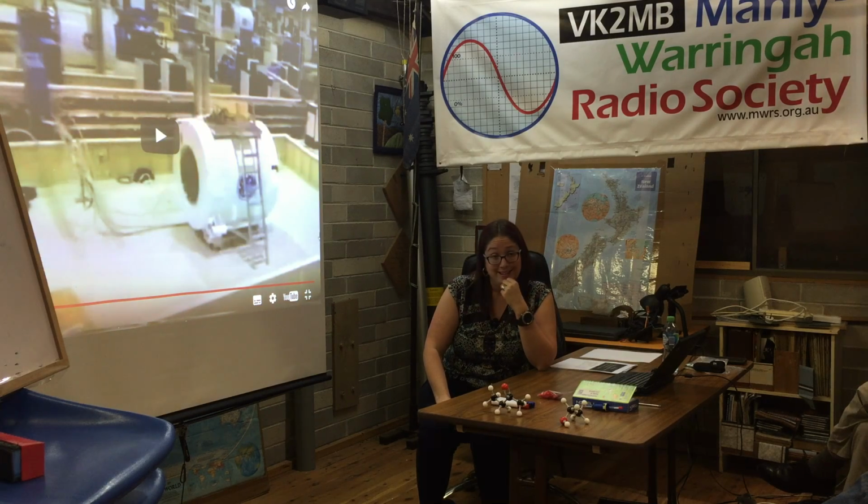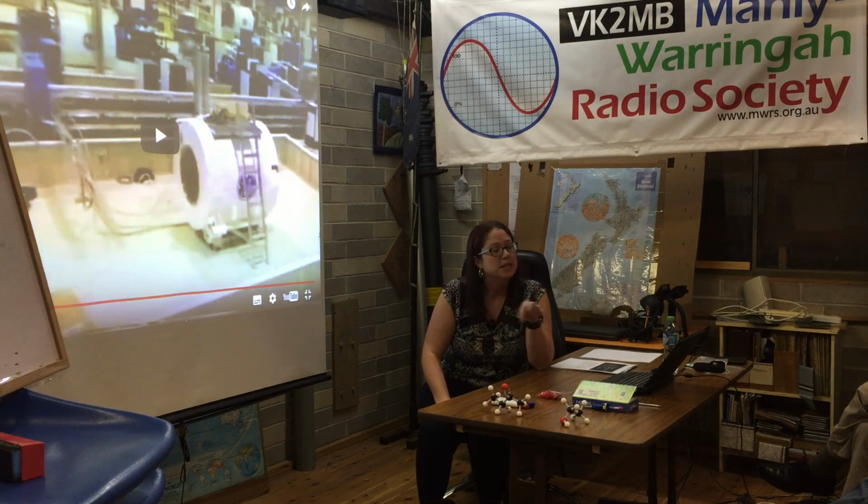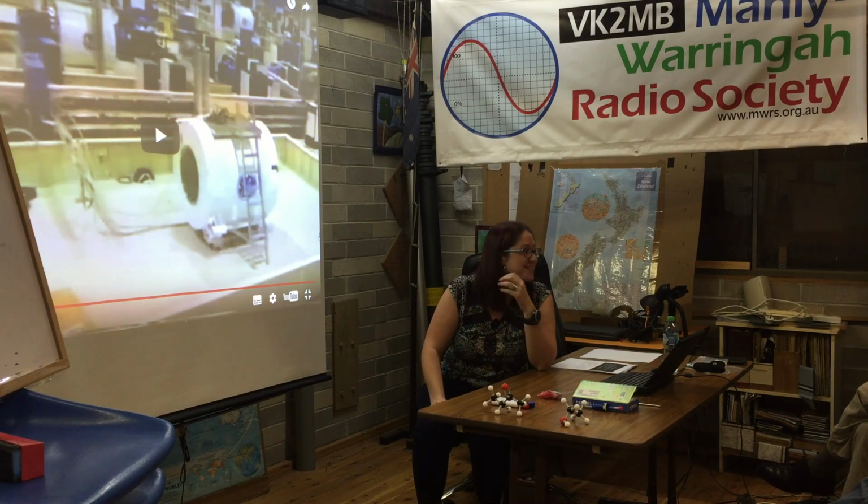There is a button in MRI facilities called the quench button. It's a big red button that says "Do not push this button," unless you really mean it. It's a bit like Spaceballs.